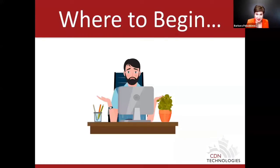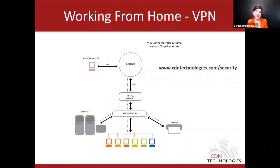So where do we begin? Well, first, let's make sure you're prepared, and I'm going to assume that everyone has a VPN set up or is interested in having a VPN set up. Essentially, a VPN is a virtual private network, and what it does is create a connection between the home user and the computers at the office, so that as data is transmitted, it's always encrypted and secure.